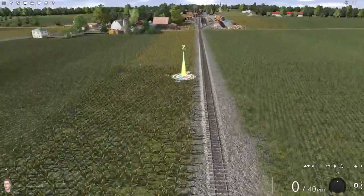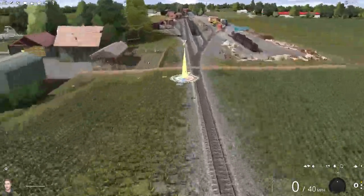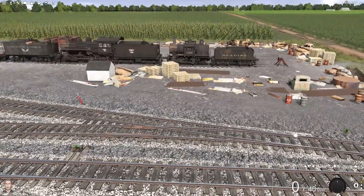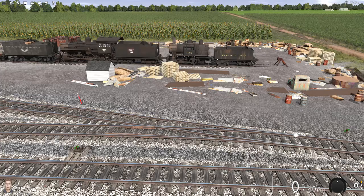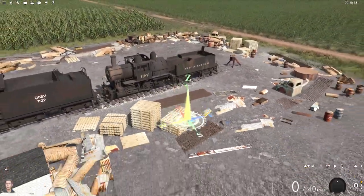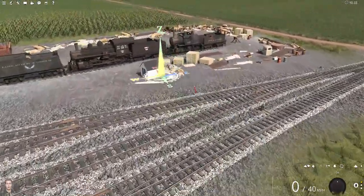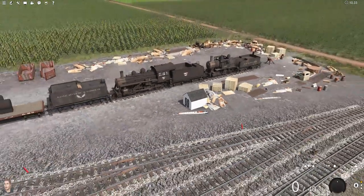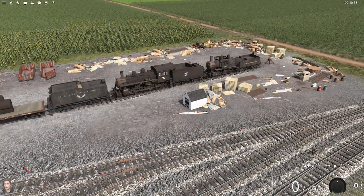So we'll dive into the yard here. I'll explain what's payware, what's not, and where most things come from. 1187 here comes with the 1187 pack. You will get a restored version and a broken or really old rusty version. Use them as you will. They come in two liveries. This is a G5 Pacific, I believe, from Canadian National, or G2 Pacific. Anyway, a light Pacific, nothing really fancy about it. These both are KNL trains.